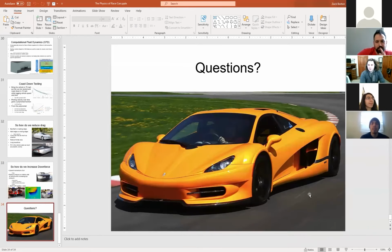I have two questions. One, what would you say is the difference between designing an electric pickup truck and designing like a regular electric car? And two, what software do you use for computational fluid dynamics testing?